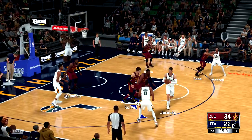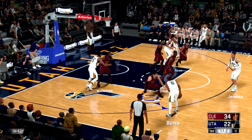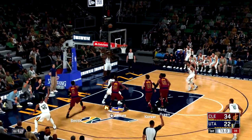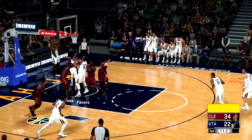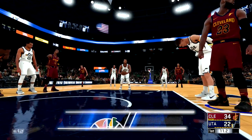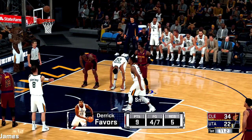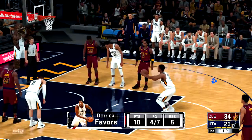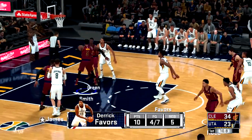Here's Mitchell. He's covered by Rose. Favors with the screen. Here's Mitchell. Will it go? And there's the foul on the shot. He'll go to the line for two. And Cleveland gets called for the foul. The Jazz shooting their second and third shots at the line right here. And he knocks down the first one. And so he's able to get one of two.